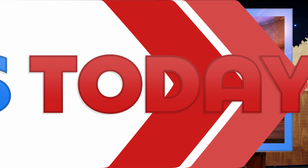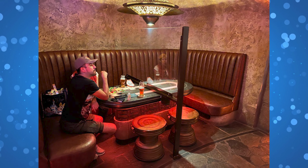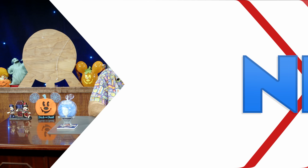Oga's Cantina, part of Star Wars Galaxy's Edge at Hollywood Studios, is once again seating multiple parties per booth now that plexiglass dividers have been installed. One party is seated per section. The plexiglass dividers have been put in place for about a month and are only found at the booths. Standing tables do not have dividers, and parties are being put together at those tables.